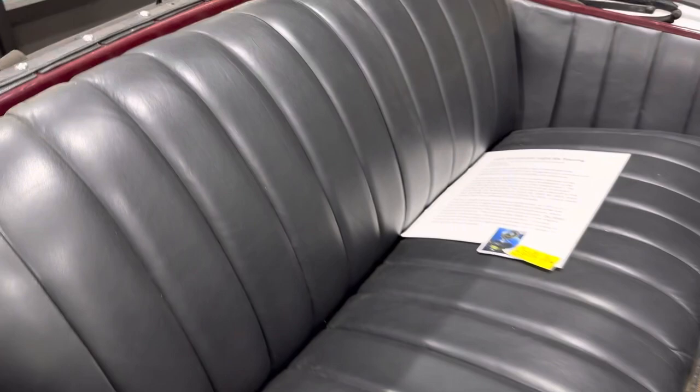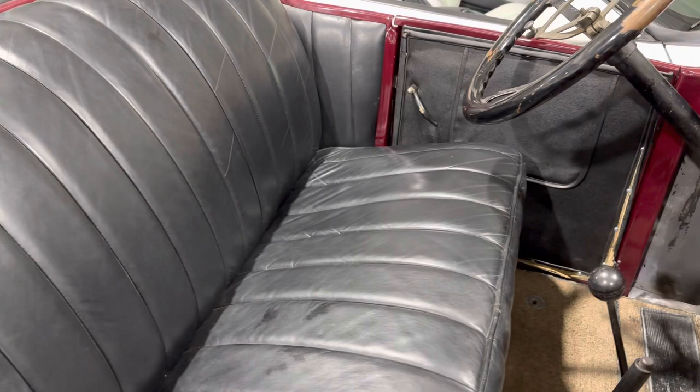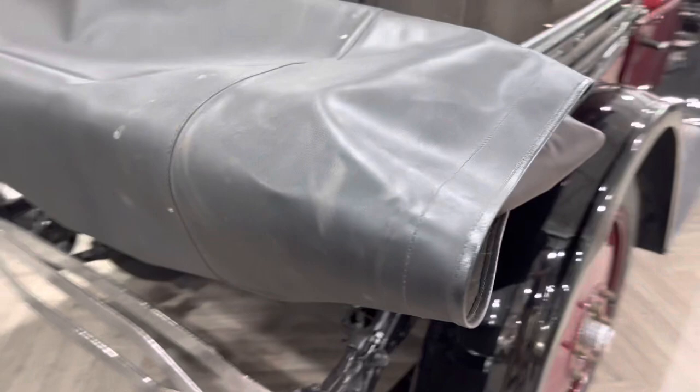Interior is really nice. Seats are in great condition, material wise. Obviously, they've been restored. A little bit of wear on that driver's side door panel right there. Top's back right now, but as you've seen in the pictures, top's in fantastic condition. Fuel tank in the back with the gauge that reads a little faded, but it's there.